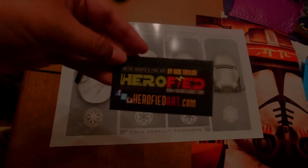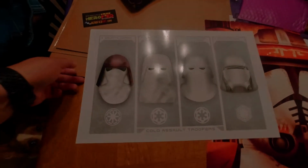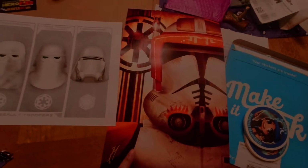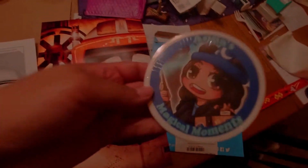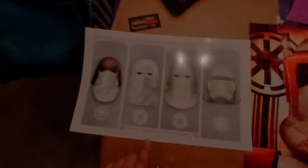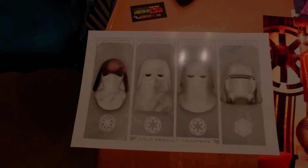Herofied art. He was having a sale, buy one, get one free. So I bought this Commander Cody art, which I love, clones. Not as much as my friend Emily, but I thought it was awesome. My stickers came in today, so I'm excited about that. But it was buy one, get one free, so I bought this one, and it's signed by him. And then I got the Snowtrooper print because my fiance, like I've said, loves Snowtroopers.